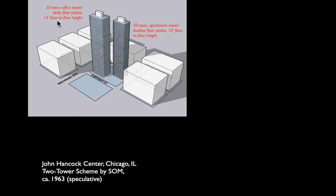And typically, we have much higher floor-to-floor heights because we have to get a lot more mechanical service in to make the office work. So standard at the time was about 14 feet from one floor to the next. So in the apartment tower, shallow floor plates, a much lower floor-to-floor height, air conditioning usually done with window units or fan coil units at the perimeter instead of through lots of ducts. So they had these two programs that had very, very different requirements. And for the initial phase of the project, they just did a very traditional two-tower scheme.